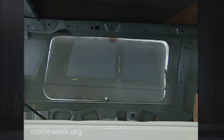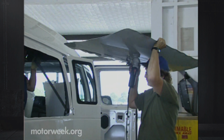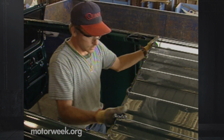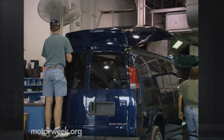I must admit I cringed when I saw all the sheet metal being cut out of these vans to make way for the sport roofs and panorama windows. But I was reassured to see all of the sturdy bracing that Mark III puts back in. These vans have a solid structure, you can be sure.